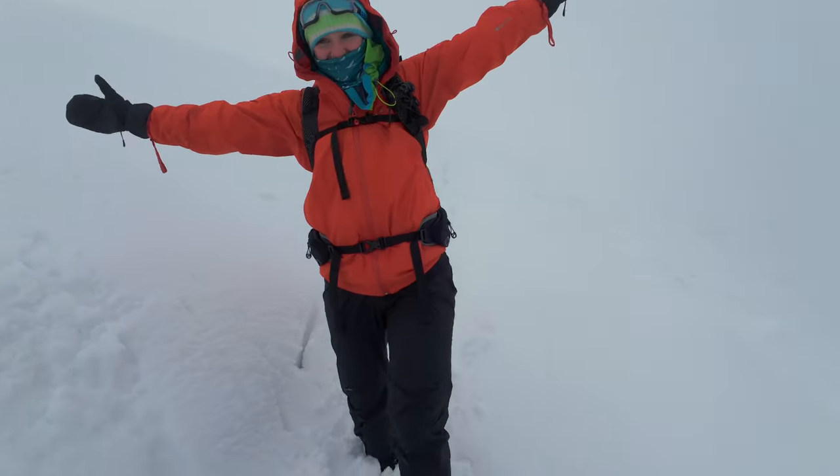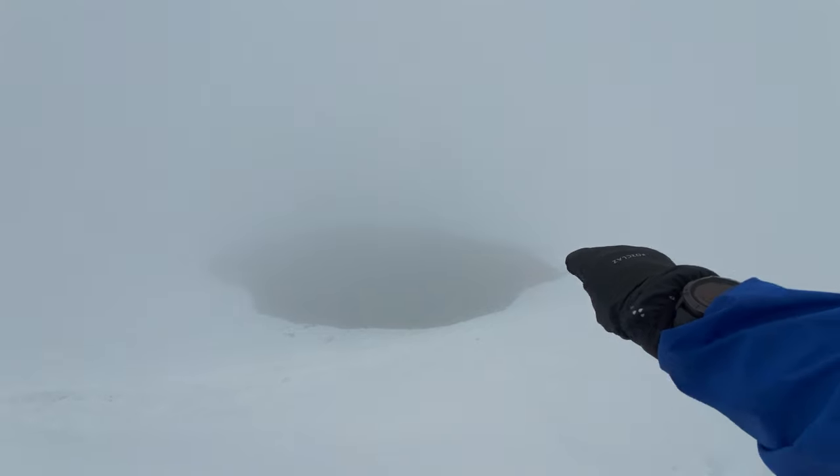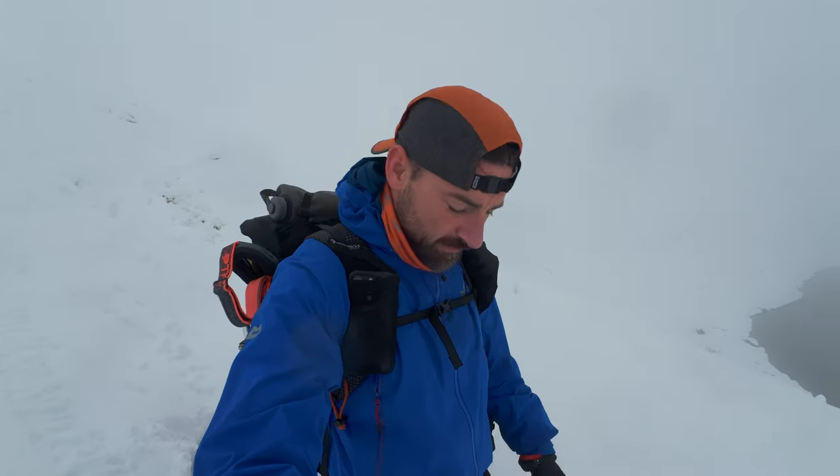Okay, let's navigate through this twisty thing and get back to the beck. Okay, and as you can see below, Scales Tarn, and what would be up there is Sharp Edge. Yeah, I've just taken my gloves off, taken my hat off. Back to the cap.